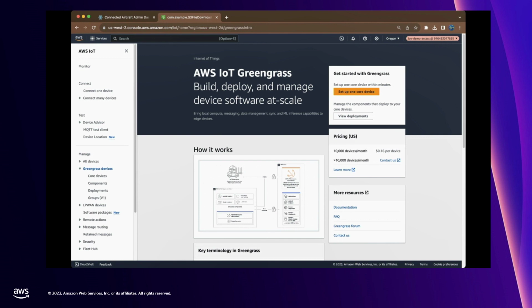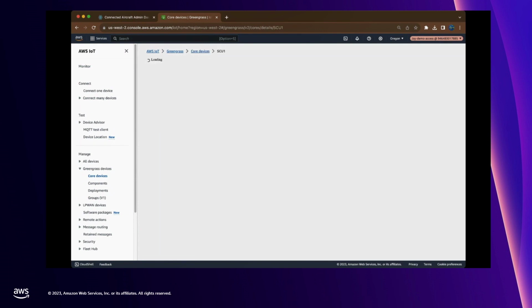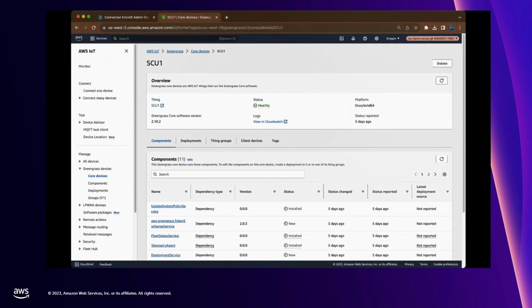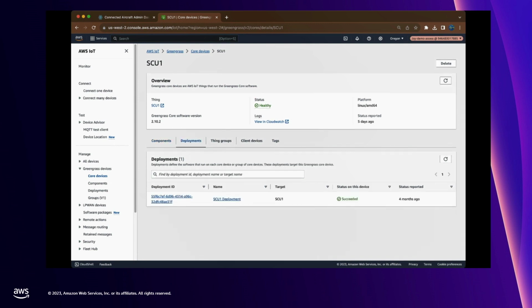All right, next we're going to switch over to my AWS console. I'm going to show you a peek under the hood of what's actually going on as the user is interacting with this dashboard. Again, what you see is the Greengrass core devices part of the AWS console. The service control unit is an onboard computer on the aircraft for non-critical systems. That service control unit has the AWS IoT Greengrass core engine installed upon it.